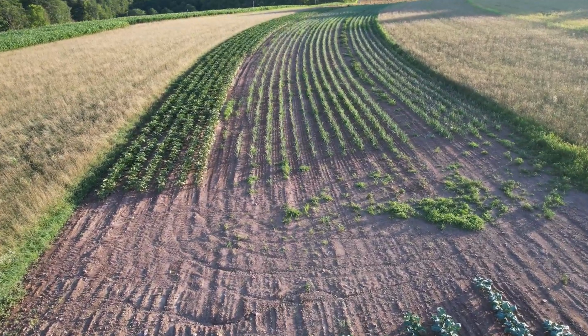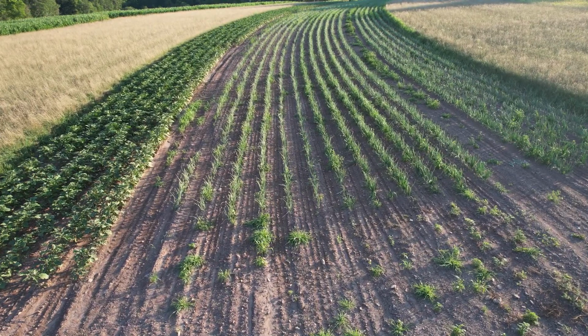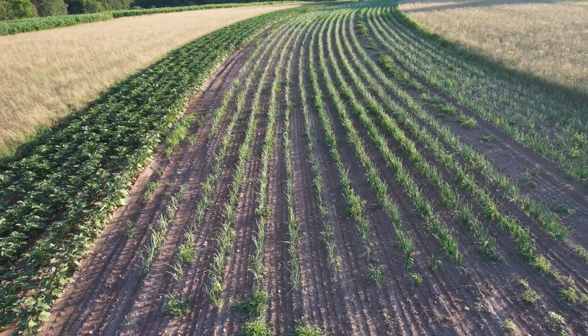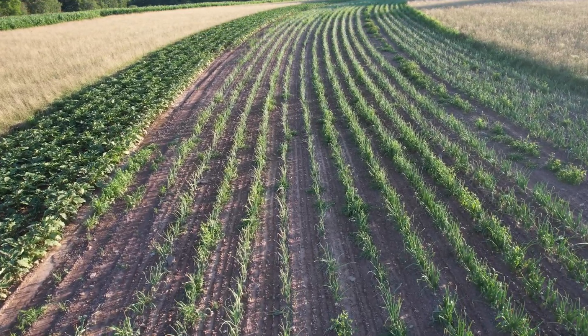Moving on to the onions and eggplant. Onions are on the right, eggplant's on the left. We have yellow, red, and white onions, and there should be, if everything grew how we were hoping, around 20,000 out in this field. Now we have started to harvest a couple of them, but there's a couple different varieties of each color, and different ones come on at different times.